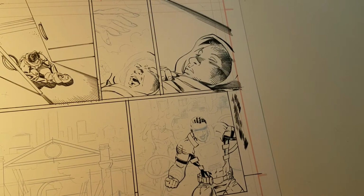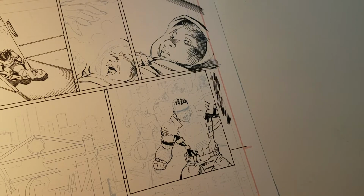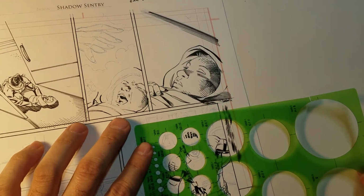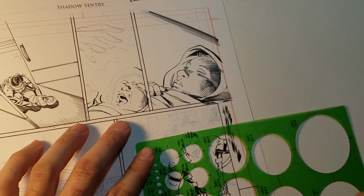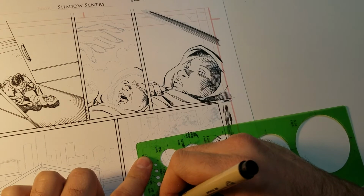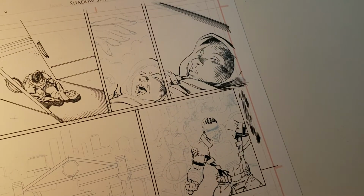Alright, I'm gonna do his glasses. Or do I want to go to his arm next? I don't know, but I'm gonna need an elliptical for his arm. This one's gonna be straight on. That looks about right. And I'm gonna use a 3. Get a little bit darker. Thicker, I should say. That should do it. Alright.